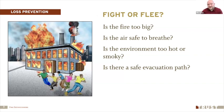Is the air safe to breathe? If the air is safe to breathe, we could probably try to fight that fire. If it's toxic, there's too much smoke, we're coughing, and we can't breathe well, we've got to get out of there. Is the environment too hot or too smoky? Again, if it's not safe for you, we don't want you in there fighting that fire. And lastly, is there a safe evacuation path? If there is, maybe you can try to fight that fire. If there's not a safe evacuation path, you've got to get out as soon as possible.